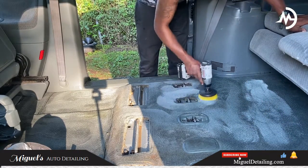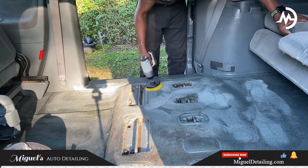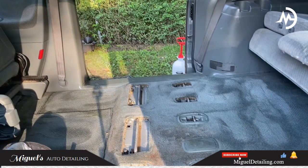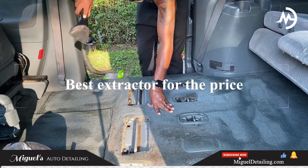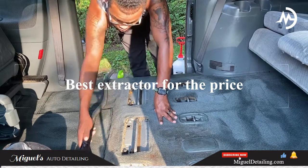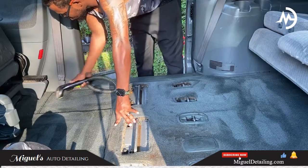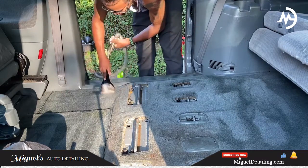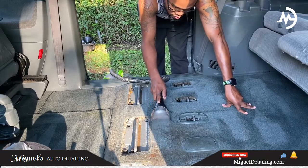From there, I extract. The extractor I use is Bissell Pro Clean or Pro something. That's the one I use. Sometimes I use it with just water. This particular moment, I was using it with water and a little bit of carpet shampoo. The reason why I chose the Vessel Sparkle was because to me, honestly, for the price that it is and the quality that it provides, it is one of the best options for a lower cost extractor. It has powerful suction. I know the spray is not as powerful, but suction is very powerful.